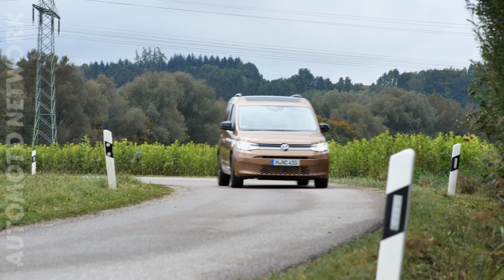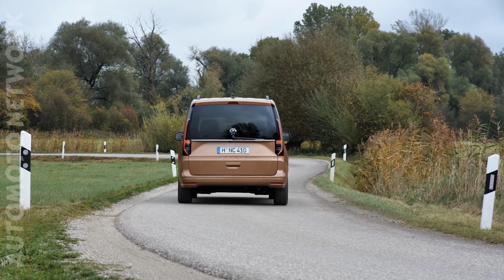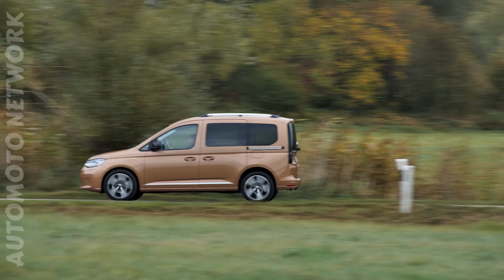With a towing hitch available from around 640 euros, the Caddy with the current engines offers a maximum towing capacity of 1.5 tons. The permissible vertical load is 75 kilograms.